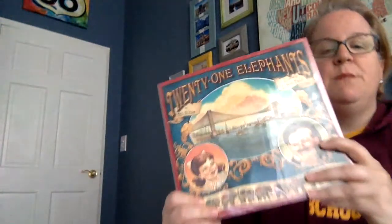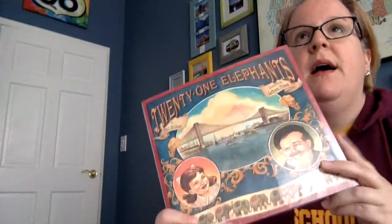See, that's why this book is just like when we read a book earlier in the week and we said it's based on some true events, but not everything is true. So that's why we find that book in the fiction section of the library instead of the nonfiction section of the library. Because we don't know if there was a Hannah and if that Hannah wrote to Mr. Barnum or if she went to see Mr. Barnum. But we do know for fact that Mr. Barnum did lead 21 elephants across the Brooklyn Bridge.